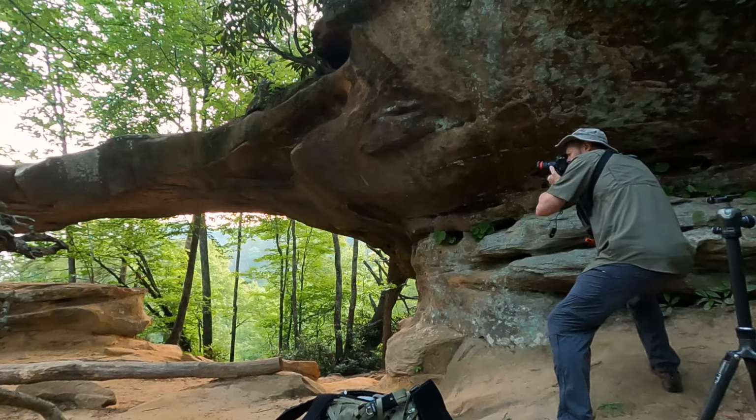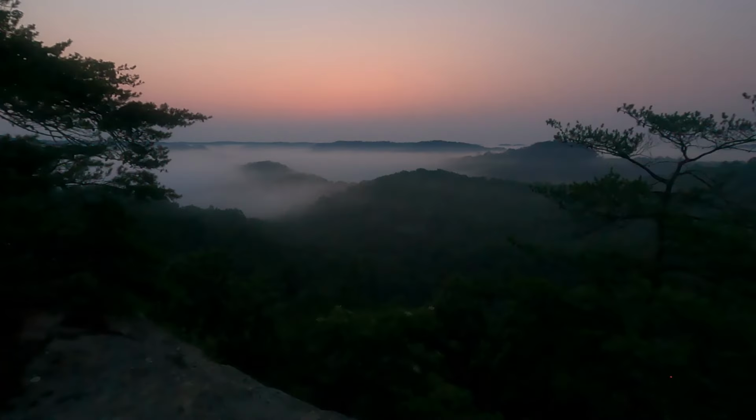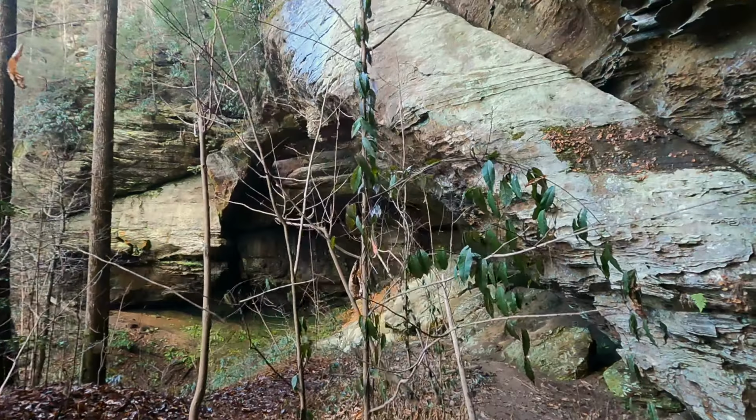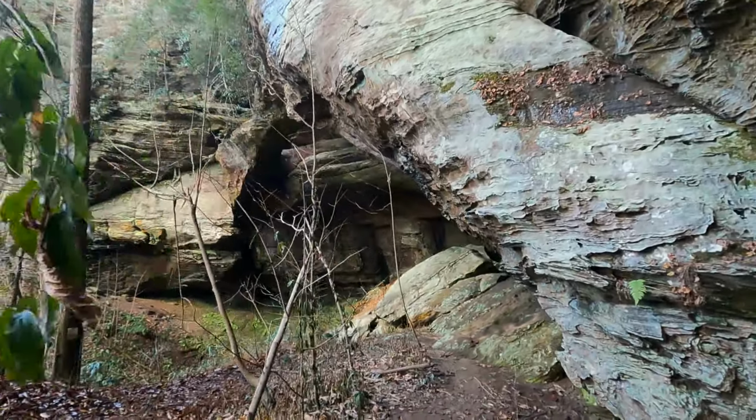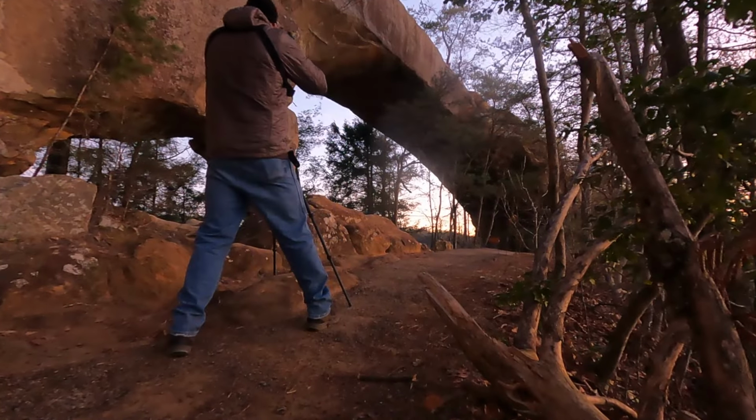Some of you may have figured out that I'm back in the Red River Gorge in eastern Kentucky. This is a place that's always been near and dear to my heart. It's a special place. I think it's a magnificent place. And there's all these beautiful arches down here that are just begging to be photographed. And I just can't help myself.